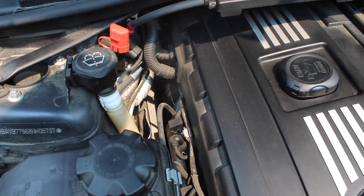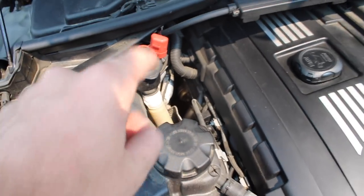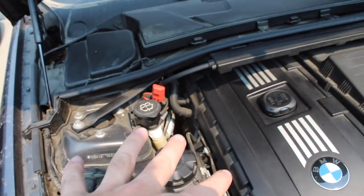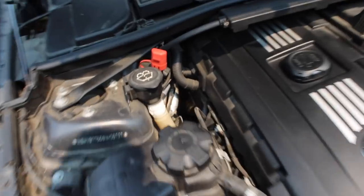Guys, I'm seeing smoke from the side of the engine. I don't know if you guys can see that. But yeah, there is smoke coming from right there. Is that the valve cover? I'm pretty sure it's the valve cover. Yeah, that looks like a valve cover. I'm going to go ahead and turn off the car right now. But what I'm also noticing is that this fan is not running. Yeah, that fan is not working. I don't know why. And you can see the smoke.